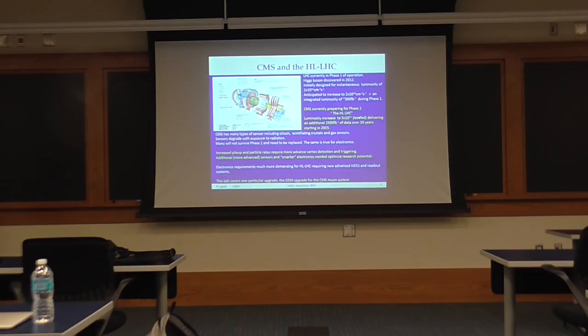So they would like to go to this high luminosity phase of the LHC, increasing the instantaneous luminosity further to 5 × 10^34, gathering an extra 2,500 femtobarns^-1 of data over another 10 years. Within a detector that was designed just for phase one, all of these detecting elements, which are silicon, gas detectors, scintillating crystals and other media, degrade with radiation, and the same is true for the electronics. So many of them will not survive into phase two and need to be replaced.